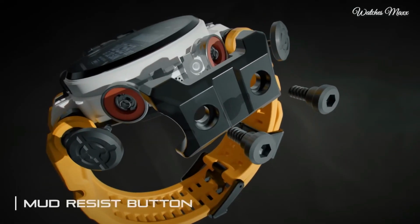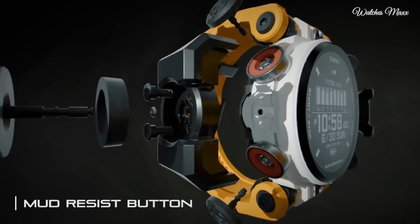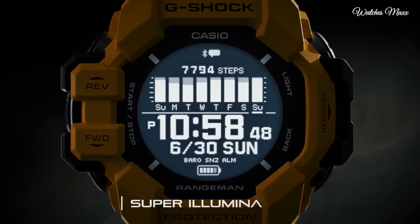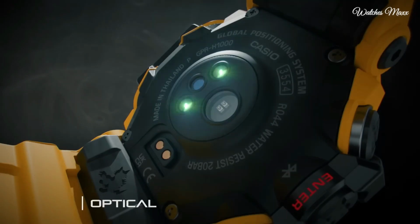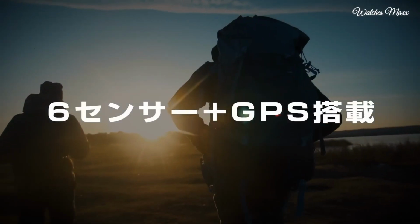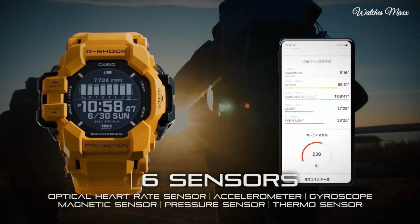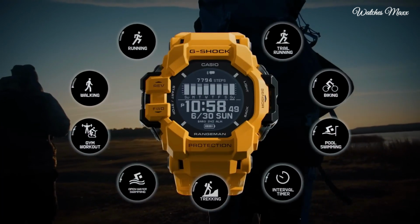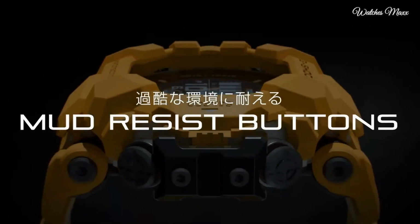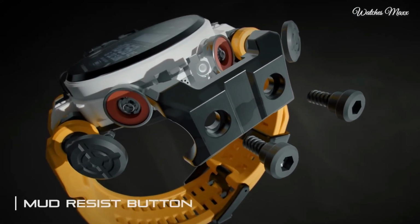Rugged construction: built to withstand even the harshest conditions, the GPRH-1009 features a shock-resistant carbon fiber reinforced case and a scratch-resistant sapphire crystal. It's also water-resistant up to 200 meters, making it suitable for swimming, diving, and even whitewater rafting. Advanced sensors: packed with a GPS, compass, altimeter, barometer, and heart rate monitor, the GPRH-1009 helps you track your progress on hikes, runs, bike rides, or monitor your health and fitness.